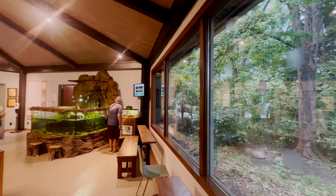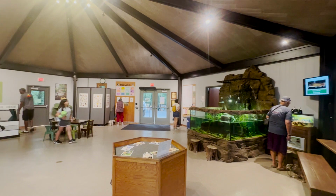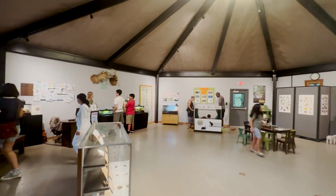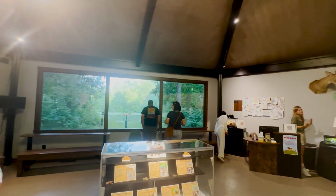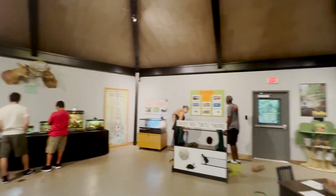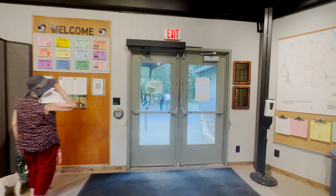So this will give you an idea of the interpretation center. From inside here, the glass cases, you've got the pond. There's a lot of educational opportunities inside here, and everywhere you turn, there's something new. The people are more than happy to help you find answers to any questions you may have. So again, this is the interpretation center. We're going to head back out and check out the boardwalk here at Blacklick Woods.